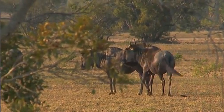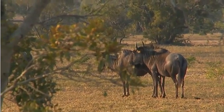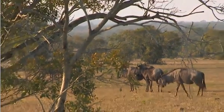Let's try and reposition. That you can see the one that's now lying in the grass.